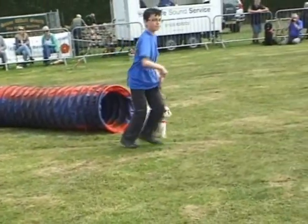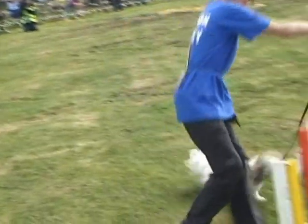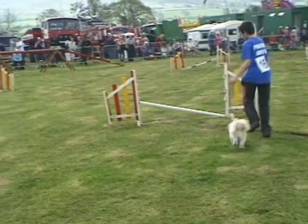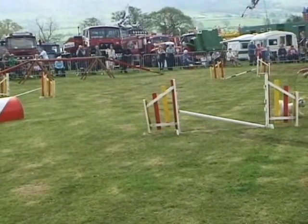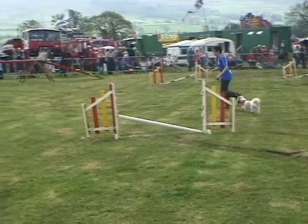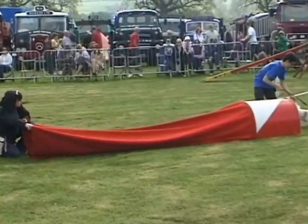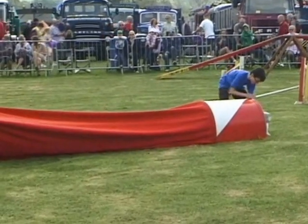And our last dog today is Chloe. You see the club members there just altering the poles for little tiny dogs. Chloe is a Shih Tzu, age 4, owned by Jordan. Chloe is Quincy's little sister that you saw earlier, but is definitely the boss at home.